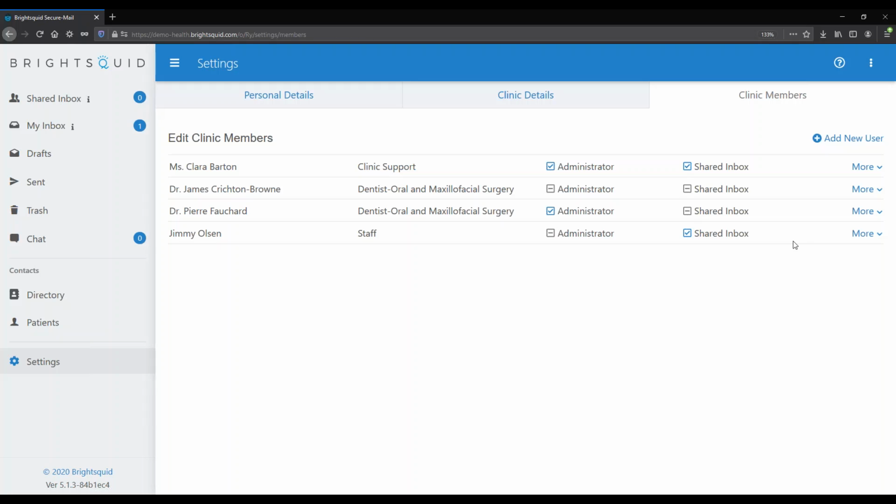Now I can take it a step further and I can entirely turn off the inboxes for Dr. Crichton Brown and Fauchard so that no one can send them messages. And then the user experience for someone who does try to send them a message will be simply to say, this message is being sent to Dr. Fauchard's staff, much like a phone call would be, and then someone else will handle that message for them.